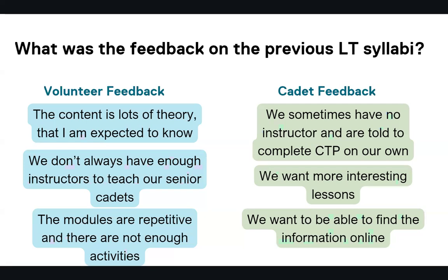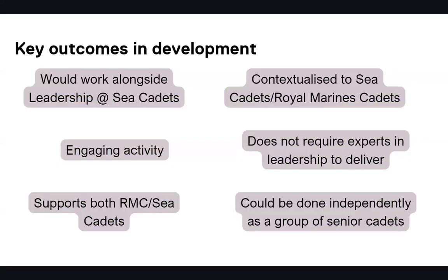A lot of the theory and the content was quite old-fashioned in the sense that it had been around for quite a long time, and they wanted a bit of a renewal of some of that, and also wanted to be able to find the information themselves. So if they were looking for revision or to use some of those when they were writing personal statements or applications, that they'd be able to go back and go, oh yeah, that's some of the information that I did, that's some of the content that we covered, and I can use that later down the line. So those were some of the key bits of feedback that came through beforehand.